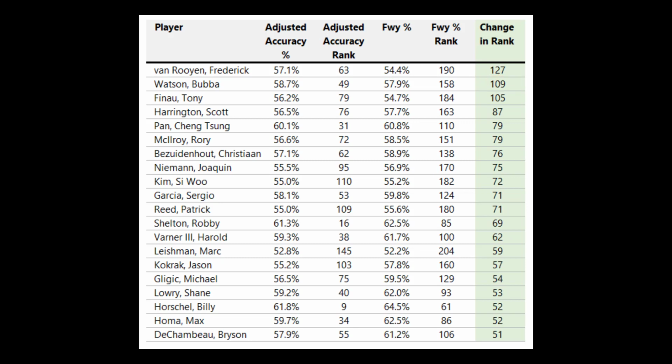Other notables that made big jumps are Tony Finau, Rory McIlroy, Sergio Garcia, Patrick Reed, and Bryson DeChambeau. When you factor in distance, many of the bombers are hitting the ball significantly straighter than fairway accuracy gives them credit for. For example, Bubba has a higher adjusted accuracy rank than 9 of the top 20 players in the standard fairway accuracy rank stat.